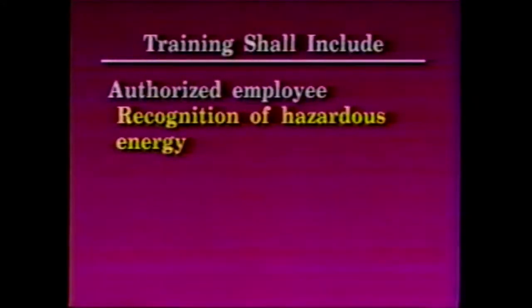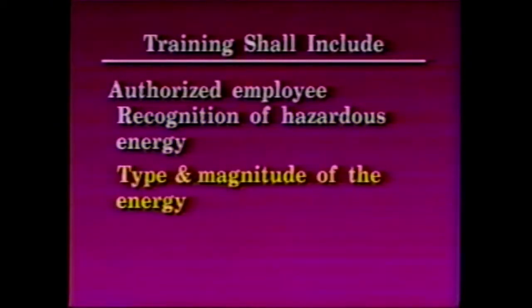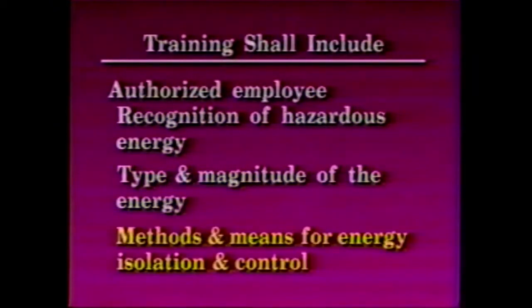The training shall include the following. Each authorized employee shall receive training in the recognition of applicable hazardous energy sources, the type and magnitude of the energy available in the workplace, and the methods and means necessary for energy isolation and control.